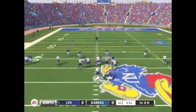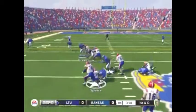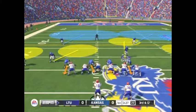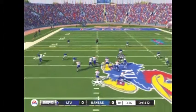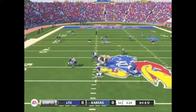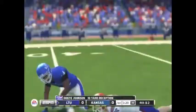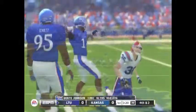Welsh now out of the gun. He's going to hand off to Scott Spence on a draw, who's going to get brought down by Jesse Quinn. A big-time tackle by our left end. Mr. Quinn has not gotten enough praise lately. He played very well last week. Welsh dropping back, throwing, and finding Johnson underneath. That was Dante Johnson with a 10-yard reception.